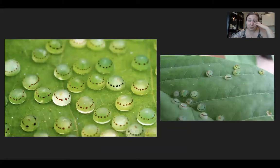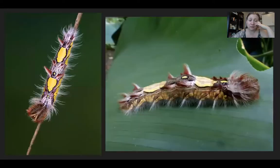So I wanted to show you pictures of each stage in a bigger picture so you can see it. So these are the eggs and they look very interesting. They have like these little circle dots around them, but if you look inside, you can kind of see there's something inside that egg, and they lay on the leaf and they wait there until they're ready to come out as a caterpillar.